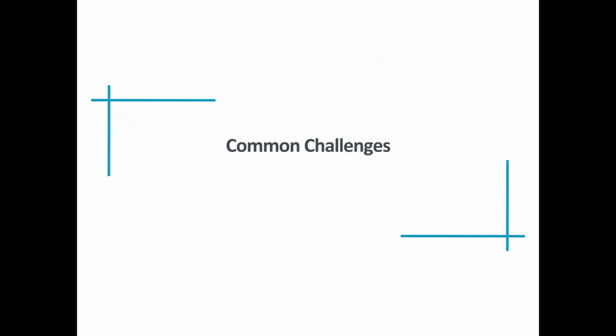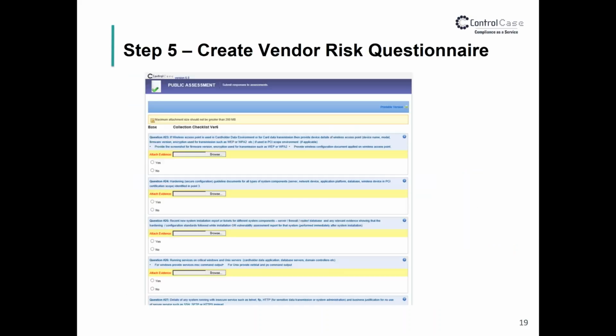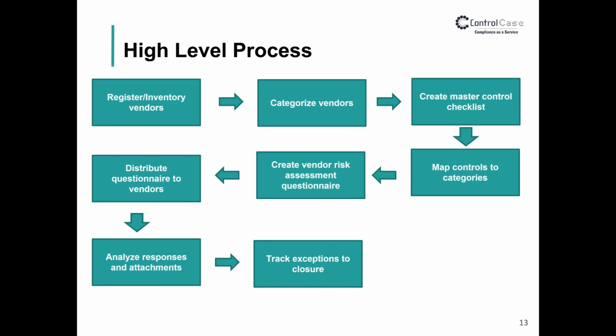So I went through what was a basic 101 methodology for vendor management. Let's talk about some of the common challenges that exist out there. But before I do that, I will go back once more and talk about a high-level process, which is, again, number one, you got to register and inventory who your vendors are. You got to categorize what the vendors do. You got to create a master control checklist. You got to map the controls to the category of vendors they are in.